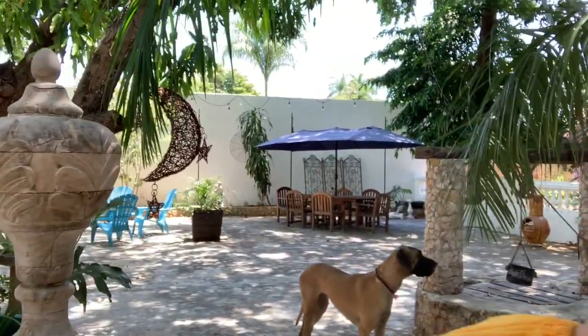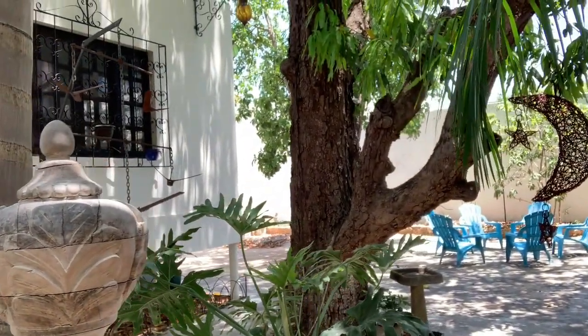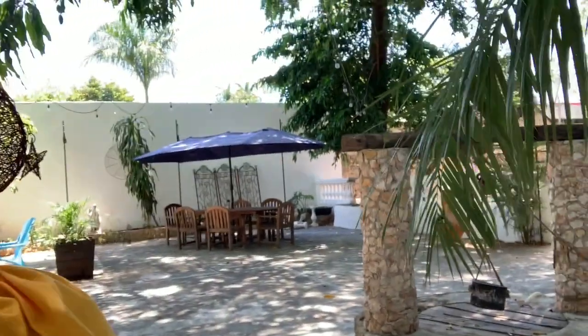So now we're going to show you our patio. The cool thing about this house is that the house, as you've probably seen, is really giant, but the outside is also pretty big, especially for living in a city. So here's the patio. There's Viola. And that tree right there is a nice mango tree, which is pretty big. I'm not sure how old it is, but it has really, really good mangoes. There's a ton of mangoes on there right now because it's getting to mango season. There's a well.